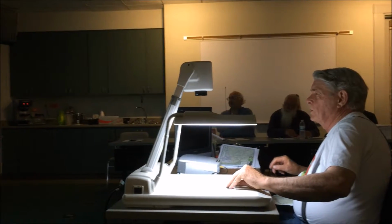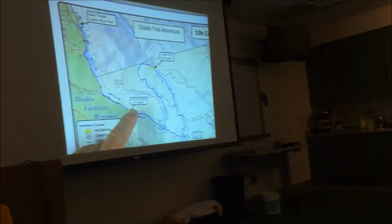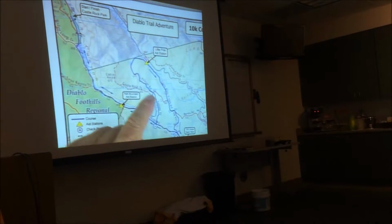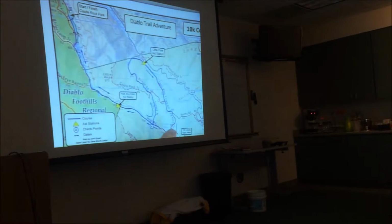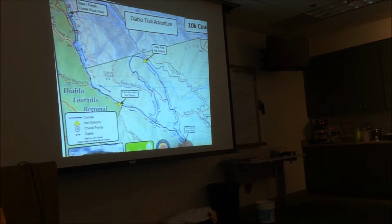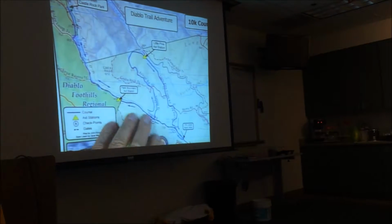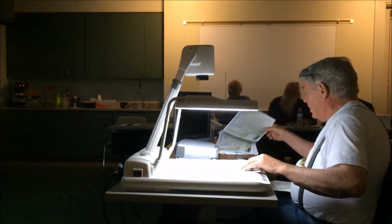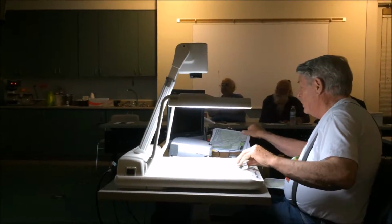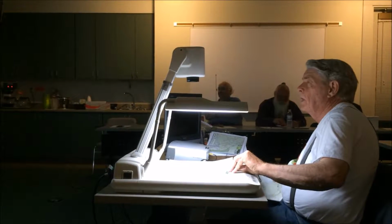And the 10K course is a little bit longer than that, again starting at Castle Rock Park, coming to the first aid station, coming out here around the curve that way to another aid station a little bit further up here, turnaround point, back to this aid station, then back to Castle Rock Park. So that's the 10K course. And these maps are really nice because it helps us locate where we're getting traffic from other ham radio operators, and it lets us know where our assignments are.